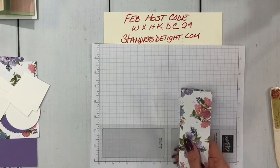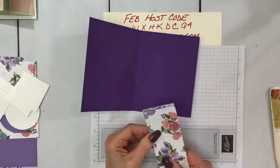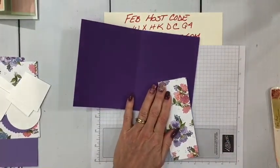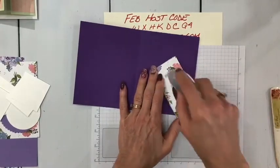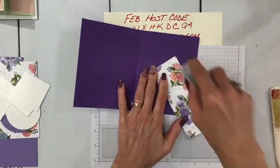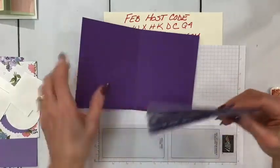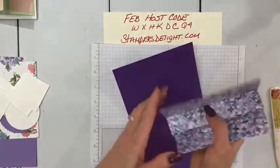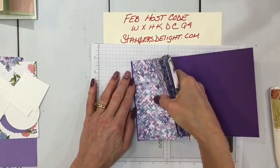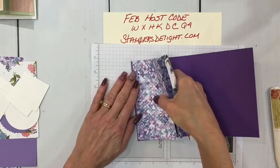Okay, I'm going to bring this back in. Now, I would use either Tombow or a heavier adhesive. You can use the Stamp and Seal, which is what I'm using only because that's what's on my table. If you use the Tombow, you can move that around in case you make a mistake, you know what I mean? So this is gonna lay right inside here. And you want a little bit of edge right there.